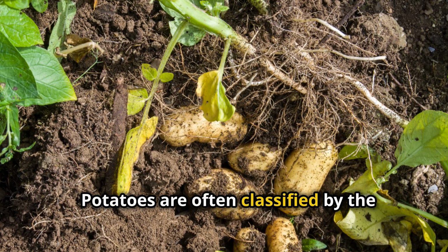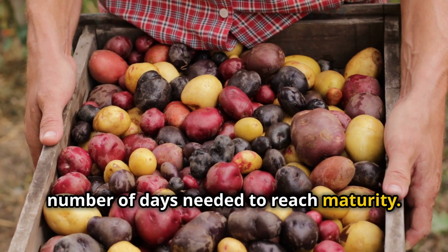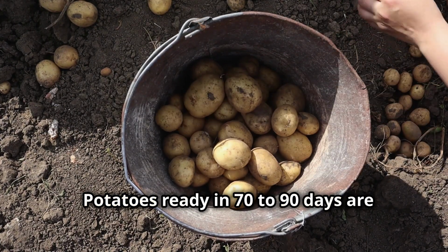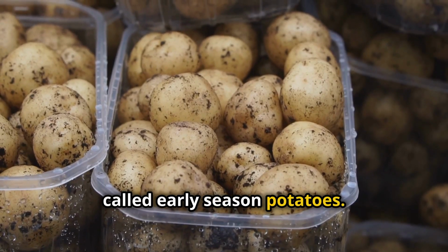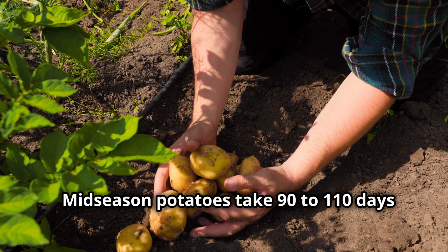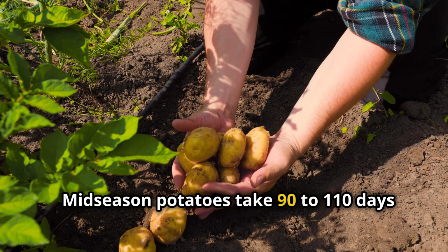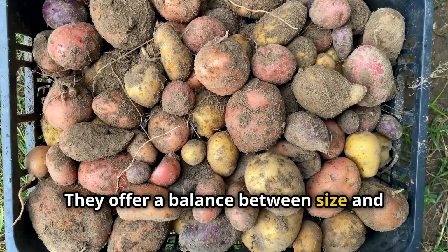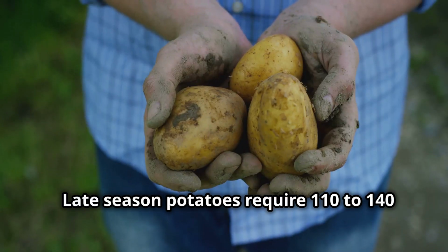Potatoes are often classified by the number of days needed to reach maturity. Potatoes ready in 70 to 90 days are called early season potatoes. They yield smaller tubers and a quicker harvest. Mid-season potatoes take 90 to 110 days to mature. They offer a balance between size and harvest time.